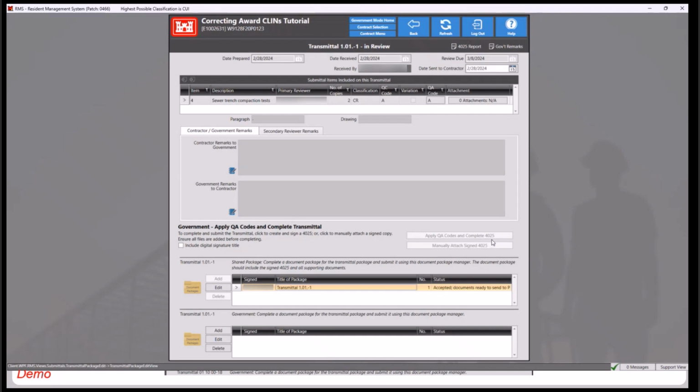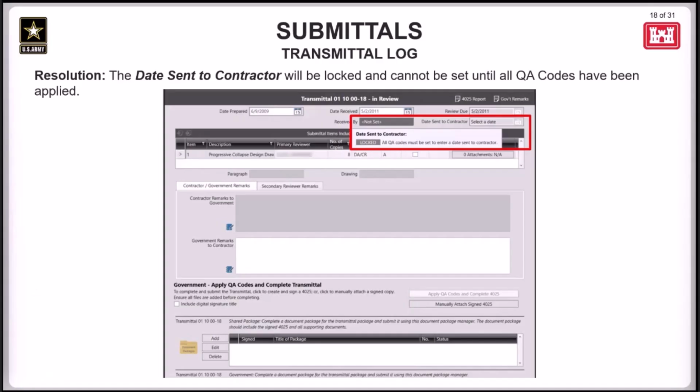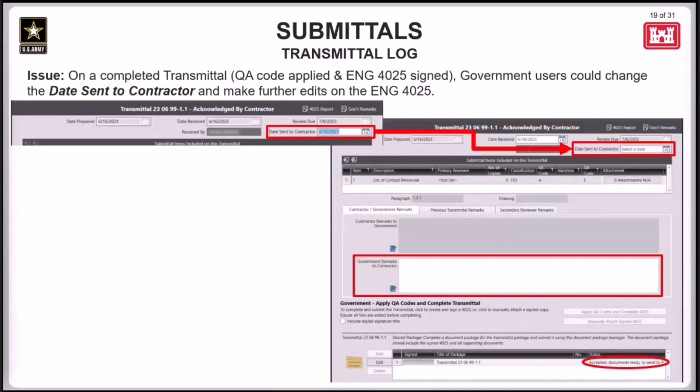So when I click that button, our document package is accepted and the date sent to contractor field has been populated. Next, we have another issue in relation to the date sent to contractor field. On a completed transmittal, if the date sent to contractor was updated, this allowed further editing of the ENG 4025.